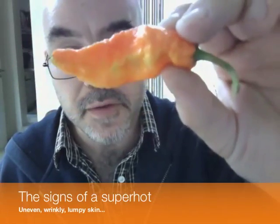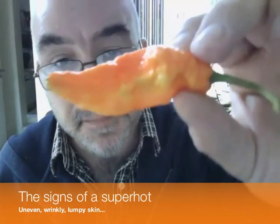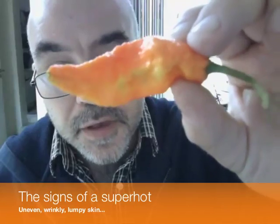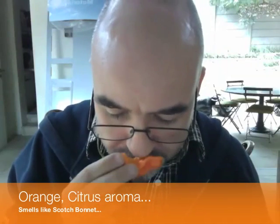Now, if you have a close look at this one here, it's quite a big chili, quite a firm chili, but very uneven, very wrinkly, very bumpy. If you look at the skin, it's very lumpy. Anyway, that having been said, the chili has got a magnificent aroma to it. It smells very habanero-like, Scotch bonnet-like. It's got that orange citrus aroma to it. And yeah, so it's really down to the brass knuckles of this event, which is to pluck the stem and pop it in my mouth, chew it for about 30 seconds and give you some feedback.